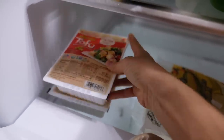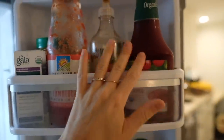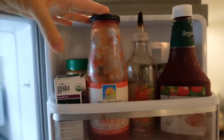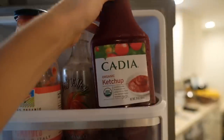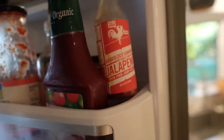Over here we have our condiment section, which is stuff that we use sparingly. I tend to make my own tomato sauces out of jarred tomatoes and add a little bit of dates or maple syrup and lemon juice or lime and chili flakes. But every once in a while, if I'm in a really big pinch, I use a little bit of this ketchup or some sriracha. It's an organic sriracha. What's back here? Hot sauce. And I really like to use pickled jalapenos every once in a while.